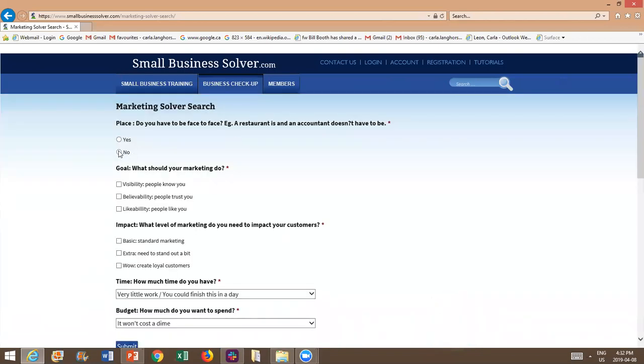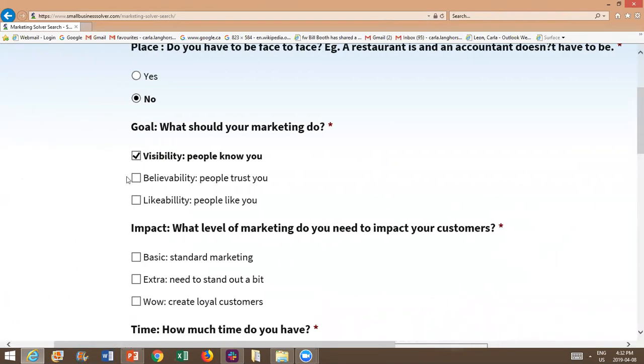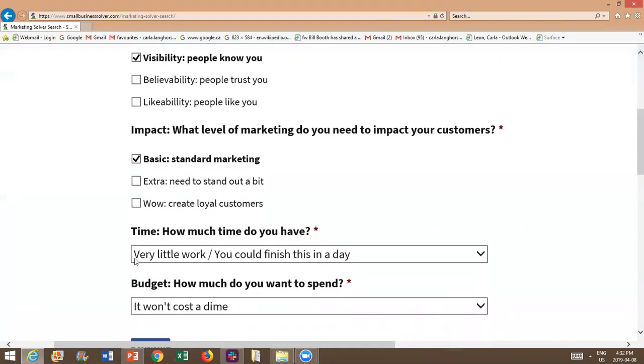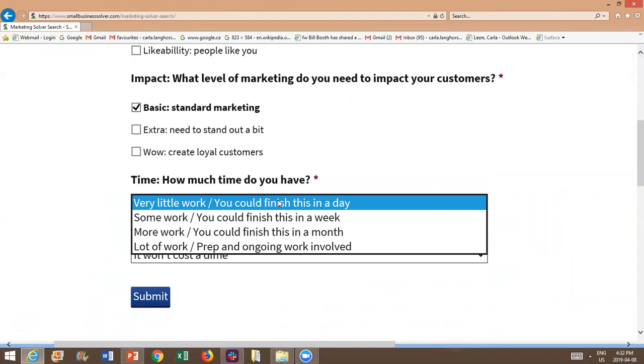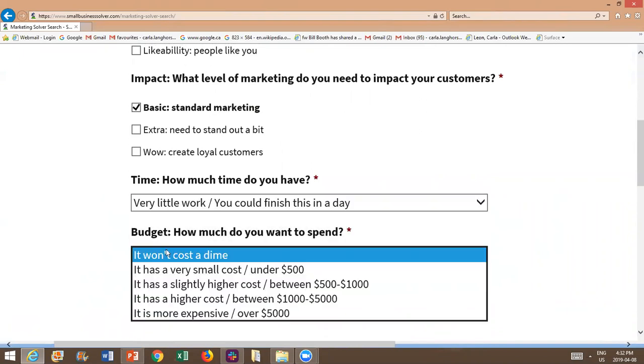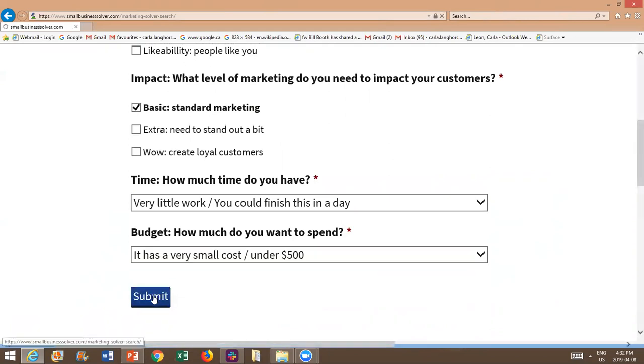And here you can actually just select, do you need to be face-to-face or not? What's the goal that you want to accomplish? What type of marketing do you want to do? How much time do you have in a day? Are you willing to do more marketing work? Are you willing to budget on that? What is your budget? You click submit, and then this pulls out the marketing tools that you can be using.